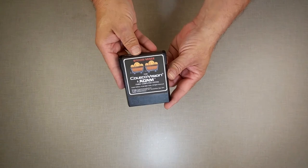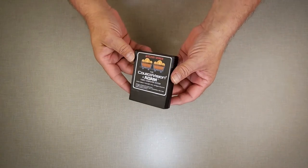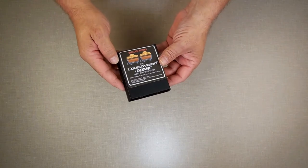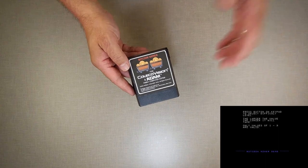Well, not to be outdone, let me introduce you to Bitcoin miner for the ColecoVision / Coleco Adam. You can see it happening behind me.